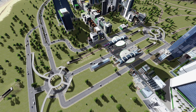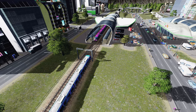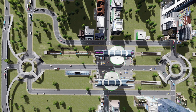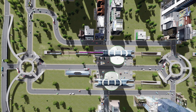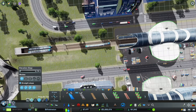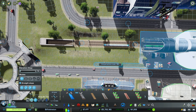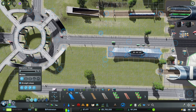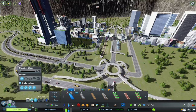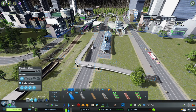We do still have a lot of people that are waiting around, particularly at this one over here. And I'm just wondering, actually, can they easily get from that side to this side? They can walk. It's a long way round, isn't it? Let's give them an easy way to get over here to this metro. That would be a good idea. It's connected to this road here. So let us do this. Yeah, I think that'll do. Just so they can get up and over and down over here to this metro a bit quicker.